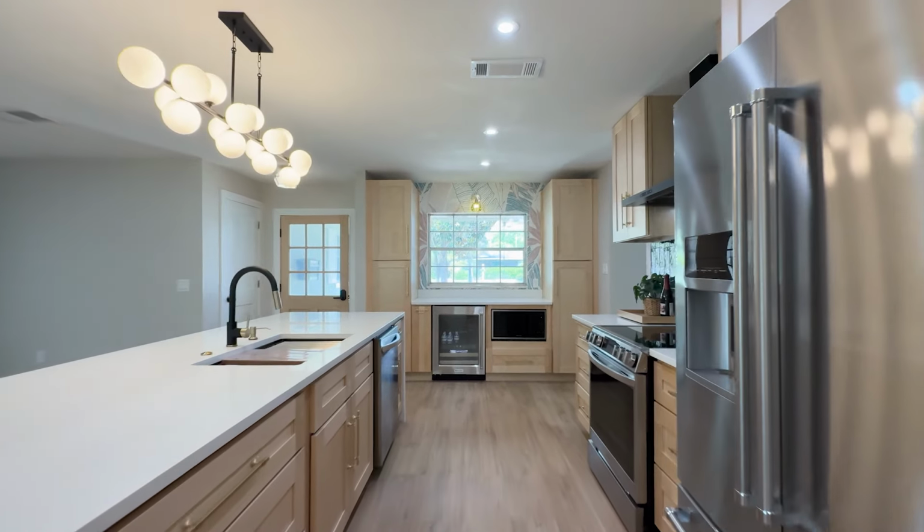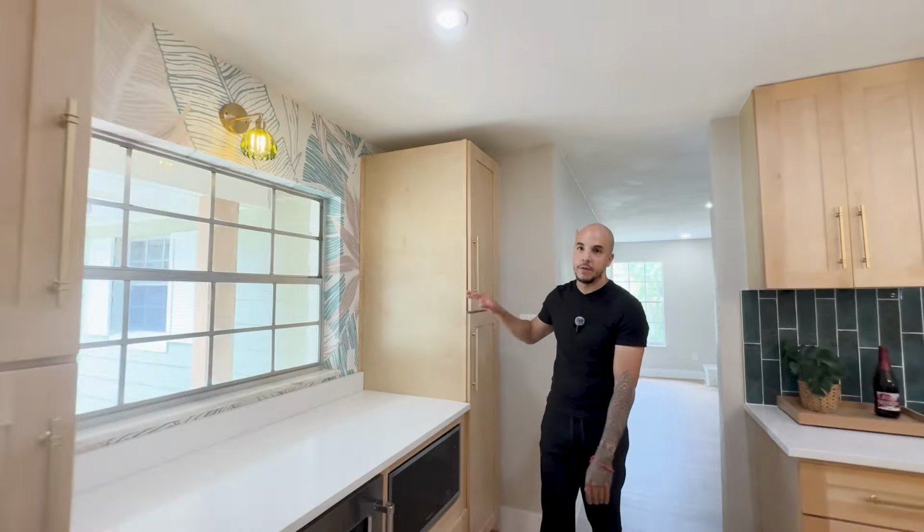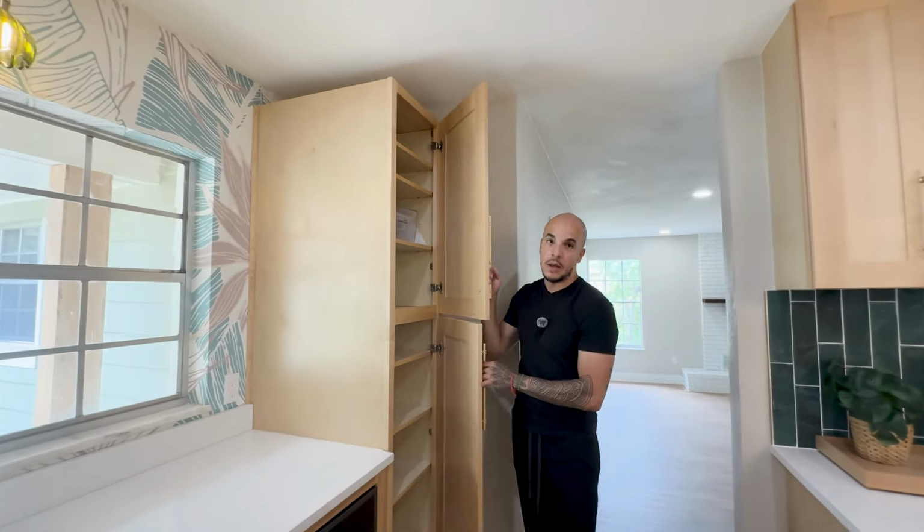And this house does not have a dedicated pantry, but that's not a problem because you have these cabinets right along here. So plenty of storage for all of your food along here as well. Soft closed cabinets, also a plus.